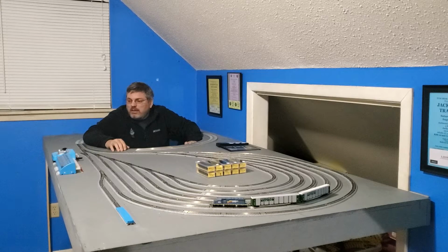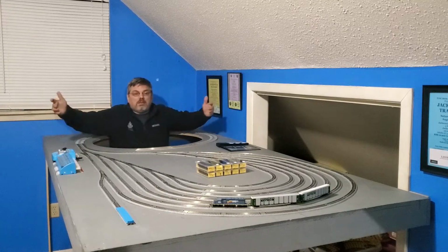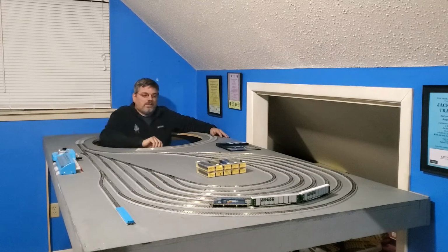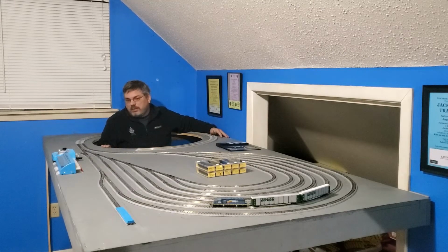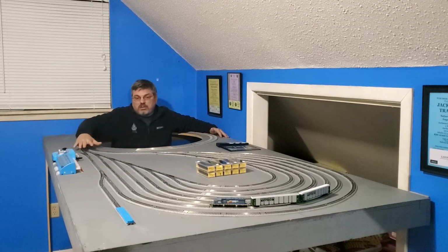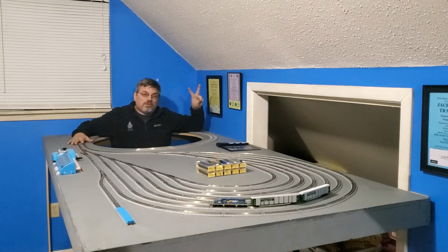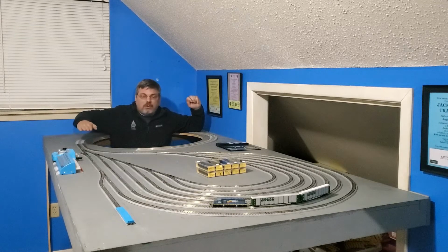That's kind of like with this layout. You've been with me since the beginning. And by this point, I wanted to have this section of the layout done. The only thing I have left that I want to be able to do for this section, my double helix. I want to start raising it up. I want a 2% grade. We went over why. It's going to put it at the right height.